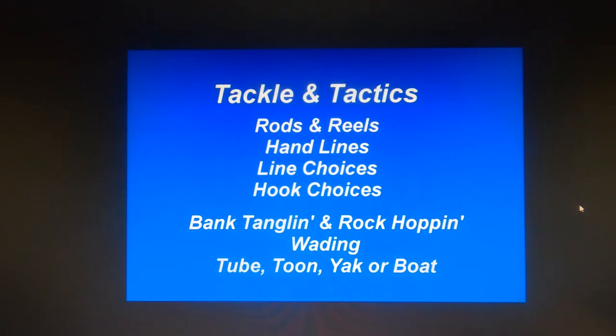Okay, now let's talk about tackle and tactics for catfish. This includes the nuts and bolts of catfish fishing, like rods, reels, lines, hooks, sinkers, all that good stuff. And along with that, let's discuss how we use them, either from ashore or afloat.